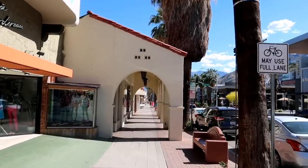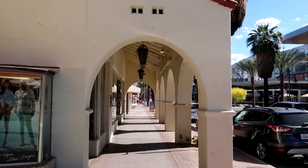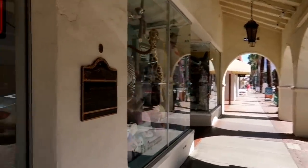Now here they have tons of statues of various entertainers all over this place. The trick is to stumble upon them randomly. We could probably look them up, but I know roughly they're in the same area.